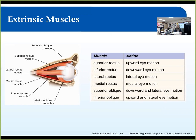What does the inferior oblique do? Let's see, what does it say? Upward and lateral. So, makes sense. Probably takes all of them. You start rolling your eyes, takes lots of muscle.